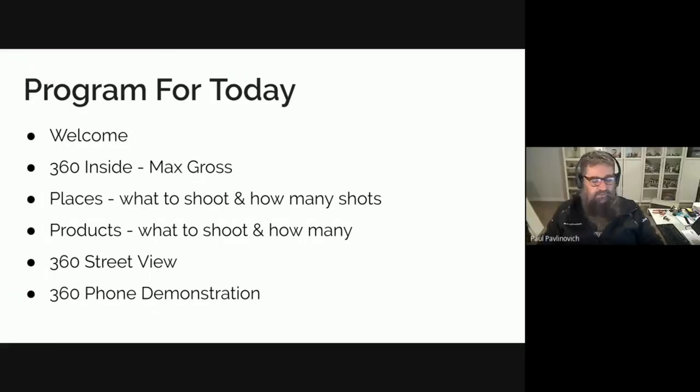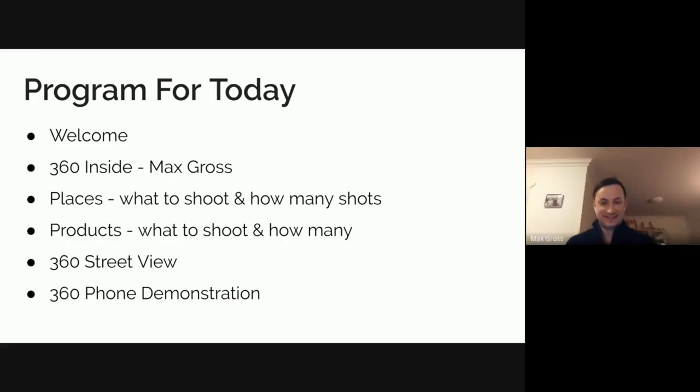Then I'll be covering 360 street view for how to make the blue lines outside. I'm going to cheat a little bit for that one because, as you can imagine, it's kind of dark. That wouldn't really work inside, so I'm going to be playing you a video I made earlier. Surprise. And the 360 phone demonstration that was at the end is actually in Max's segment.